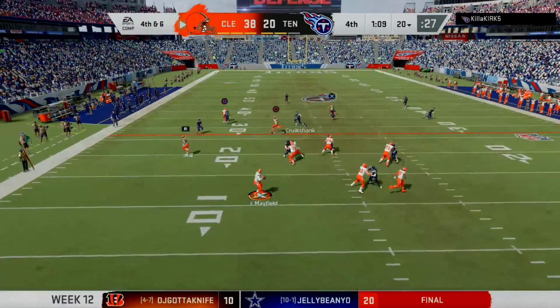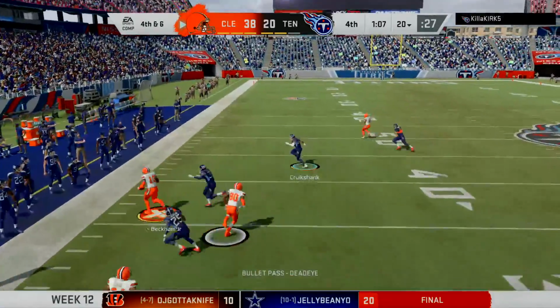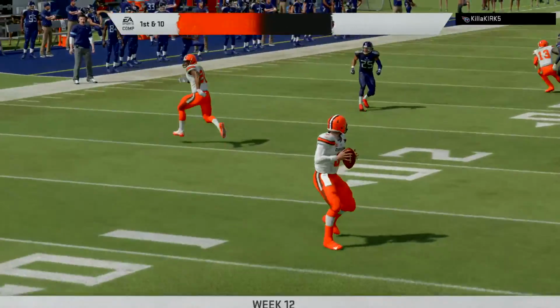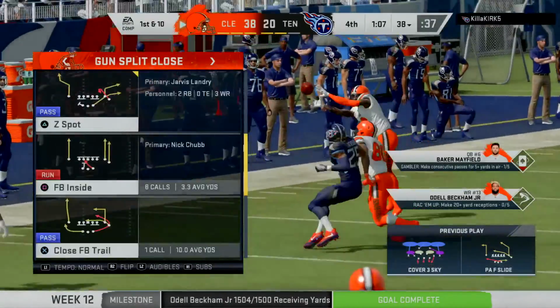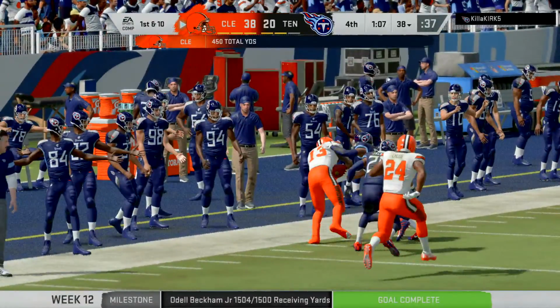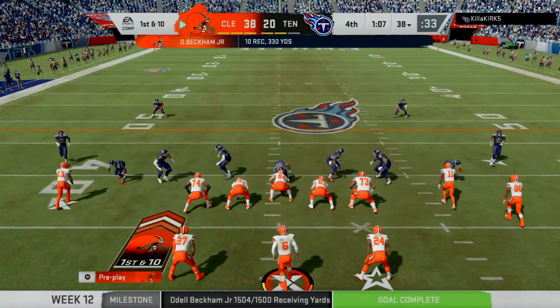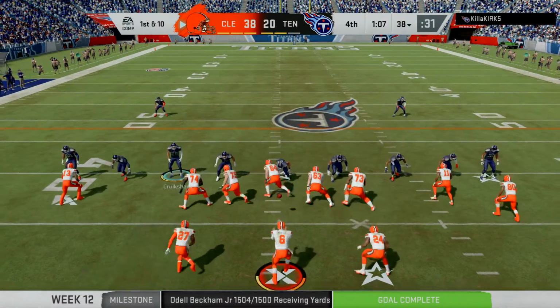Mayfield to throw for it on 4th. He finds Beckham, complete. Just what the Browns needed there. Good for a gain of 17. Well, a clear running situation, trying to take time off the clock. He ran the previous play, set that play action up nicely. Boy, did they ever, because they had shown the ability to run the football.